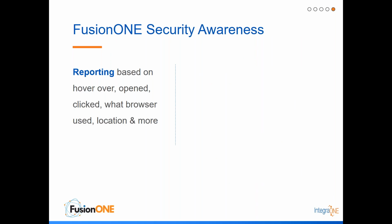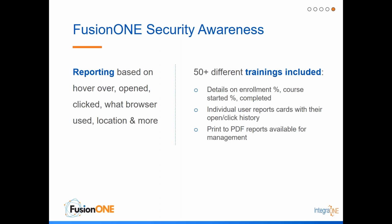So what are we getting out of this? We're getting reporting based on hover over, opened, clicked, what browser you use. All that data is pulled in, so you can see if people opened emails from their phone, if they clicked attachments from their phone, if they did it from their home PC, if they did it over OWA, and then we're going to push them to trainings.